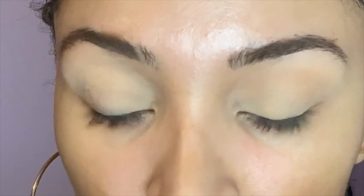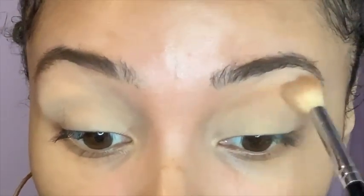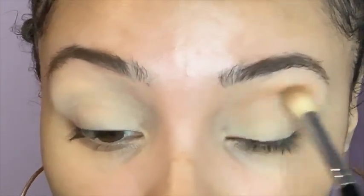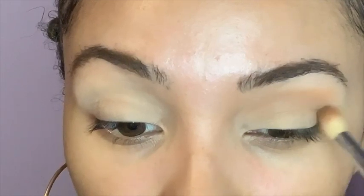I was not playing when I told you it was a beat up palette, but I've had it since it came out, which was like 2017 or 16.